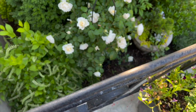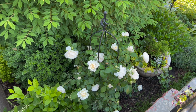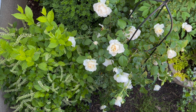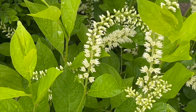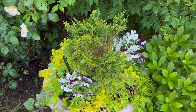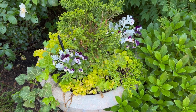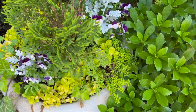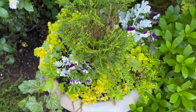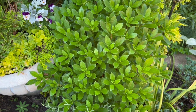Right off the porch, I have these beautiful, amazing smelling roses. And these are just shrub roses. And then this is a sweet spire, Little Henry. It has gorgeous little white flowers on it. And in this planter, I have some Danica arborvitaes, some more little violas, creeping Jenny, some flowering thyme, ivy. There's a lot going on here. Also some dusty millers. Here's a daisy. It's looking good.